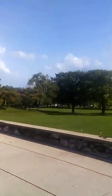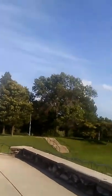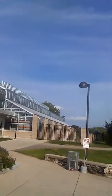But you look at that. Here's the park. We can walk through the park this way because, you know, it's something.